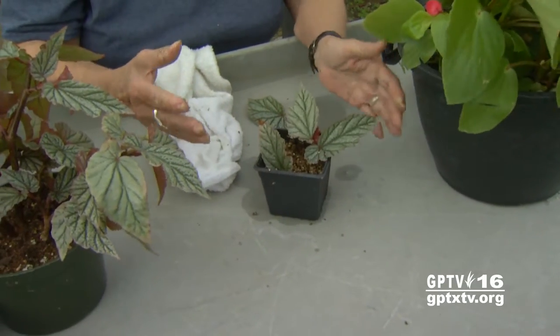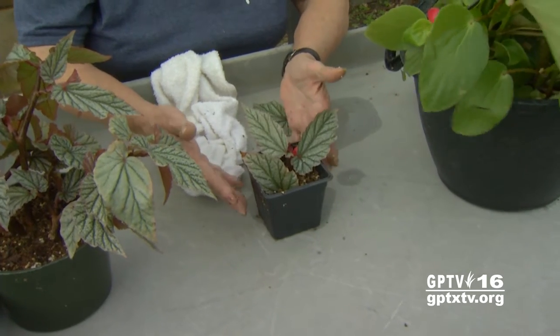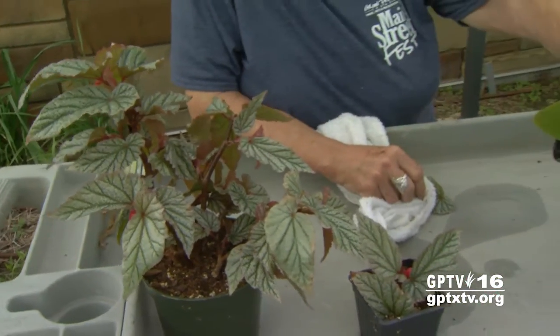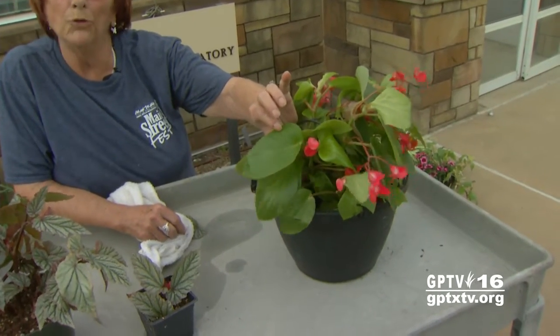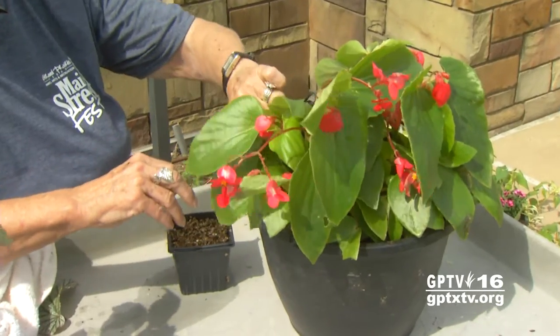The reason we use vermiculite is it is sterile, and so we have a sterile environment and we won't get any fungal infections on our cuttings. Plants that grow in the shade are usually wider, thinner, and they have more green in them. So let's make some babies off of this plant.